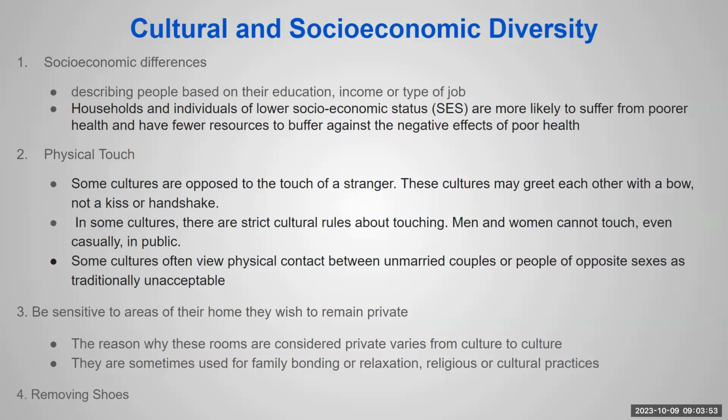Now, we said it's important for you as a caregiver, for protection and safety, to wear good closed-toed shoes. So here's a suggestion. If it's a household where they take their shoes off, I would ask that you request to leave a pair of shoes at their home that you only use for their home, and let them know why it's important for you to keep your shoes on. Okay, for safety and protection.